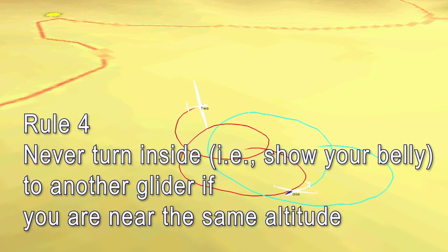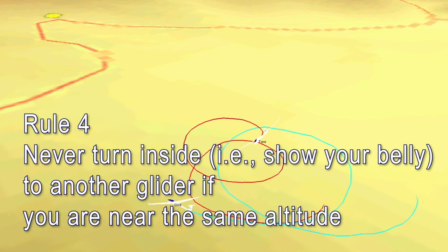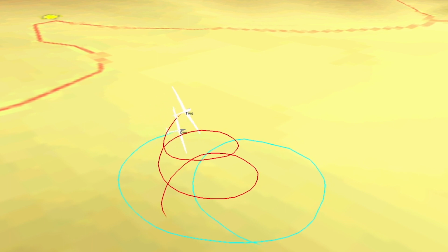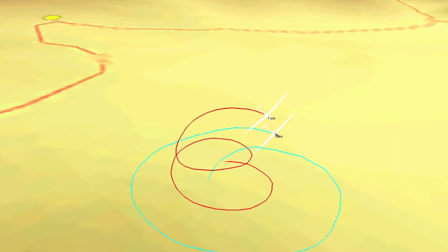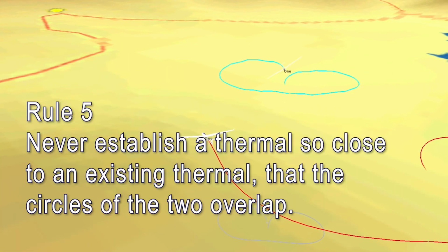Rule number 4. Never turn inside, that is, show your belly to another glider if you are near the same altitude, generally within about 500 feet. When you turn inside, there is a period of time where neither glider can see the other, so it is extremely dangerous.